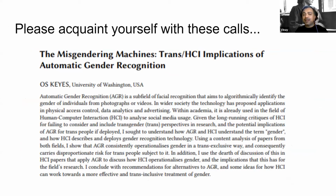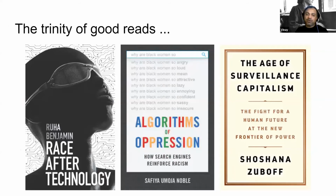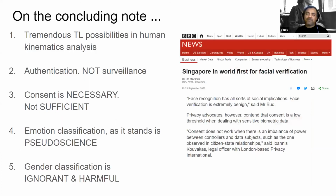There's a tremendous body of literature in computer vision that has clearly enunciated the pitfalls of doing this, and how the most minoritized groups are being victimized. I'm really hoping that the community will come together. The three good reads that I would like to suggest are Ruha Benjamin's Race After Technology, Safiya Noble's Algorithms of Oppression, and Shoshana Zuboff's The Age of Surveillance Capitalism. Hopefully, all of you working in gait analysis will pay heed to the voices of these strong scholars and understand that what you might be doing might have deeply stark ethical ramifications.